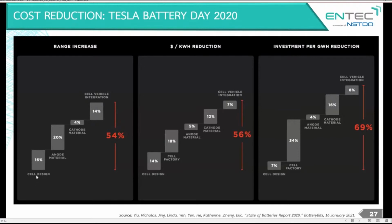Okay, here is an example of the Tesla battery in year 2020. The range has increased from the cell vehicle integration. With the cost reduction the same, with the cell design, cell factory, anode material, cathode material, and cell vehicle integration, we try to achieve a reduction of up to 56%. Reduced by 56%.